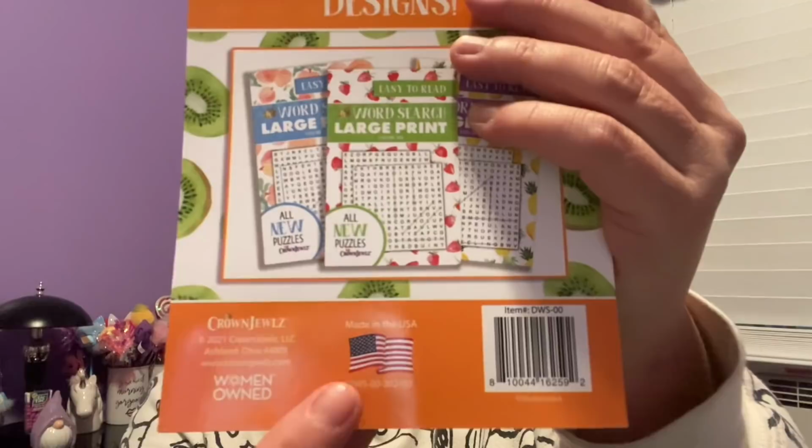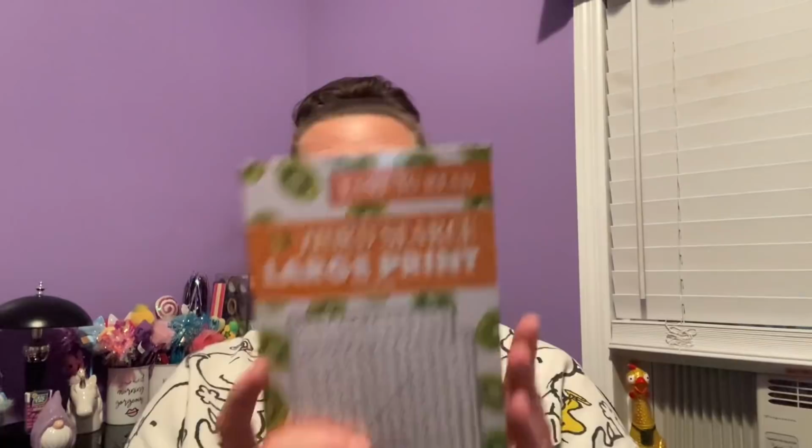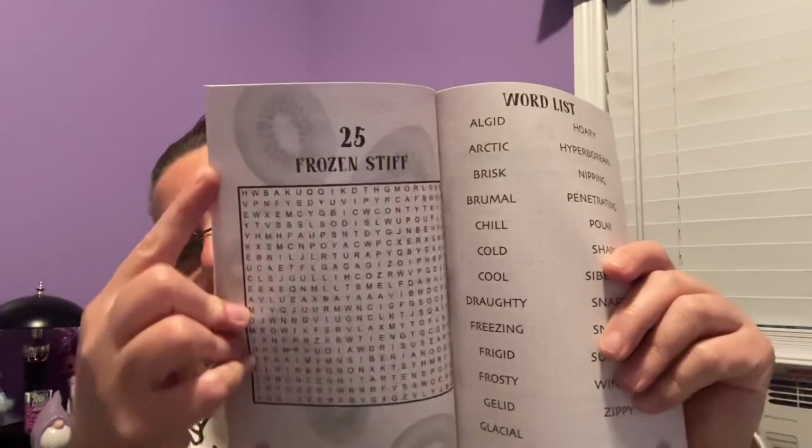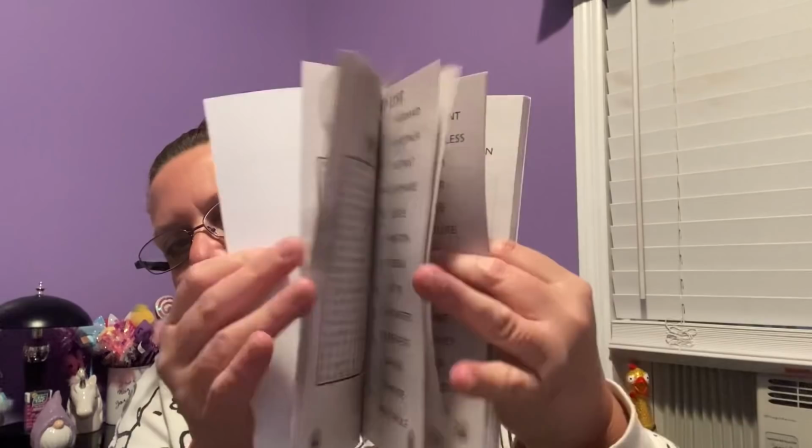And you get a total, bear with me, how many pages are in here? Because they have answers in the back. 102 in each book. So here's what the outside of the book looks like. But what I thought was so cute, I love the fact they've got the kiwis all over there, but when I opened it up, each page up here has little pictures of kiwis. It's just something a little bit different that makes the book pop, in my opinion.